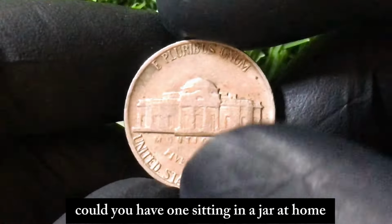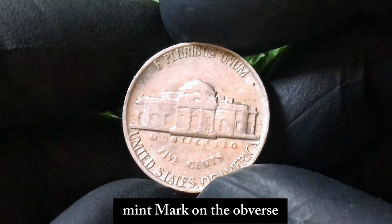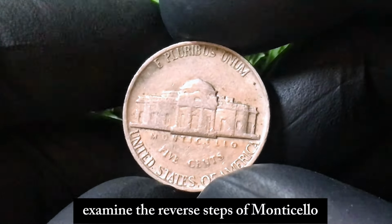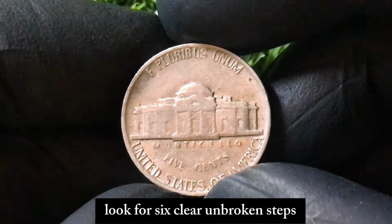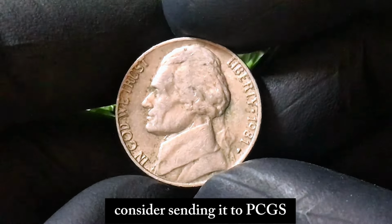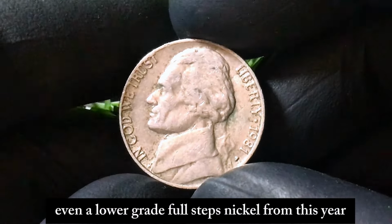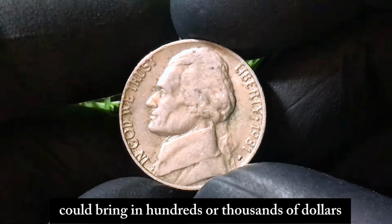Could you have one sitting in a jar at home? Here's what to look for. Check for the P mint mark on the obverse, to the right of Jefferson's bust. Examine the reverse steps of Monticello under 10x magnification. Look for 6 clear, unbroken steps. If the coin appears uncirculated, consider sending it to PCGS or NGC for professional grading. Even a lower-grade full steps nickel from this year could bring in hundreds or thousands of dollars.